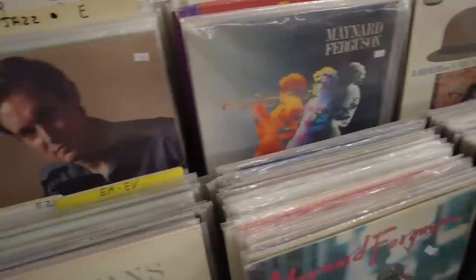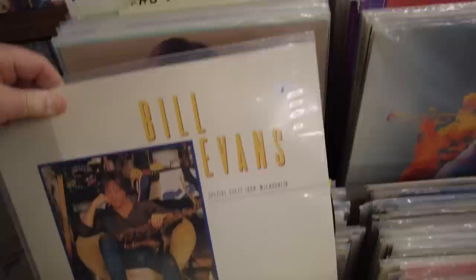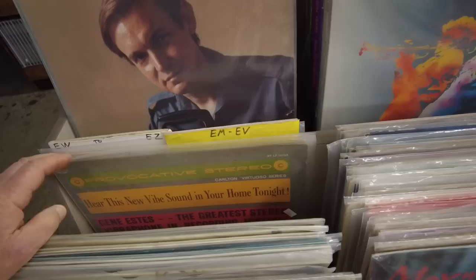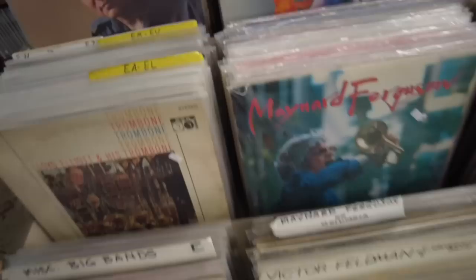Bill Evans. So there's one record, and then the other Bill, you know, the Bill Evans, the saxophone player. I think there were more Bill Evans, the saxophone player records in there than Bill Evans, the piano guy. You can see, not much great, but a lot of interesting records nonetheless. And the prices were really, really good.